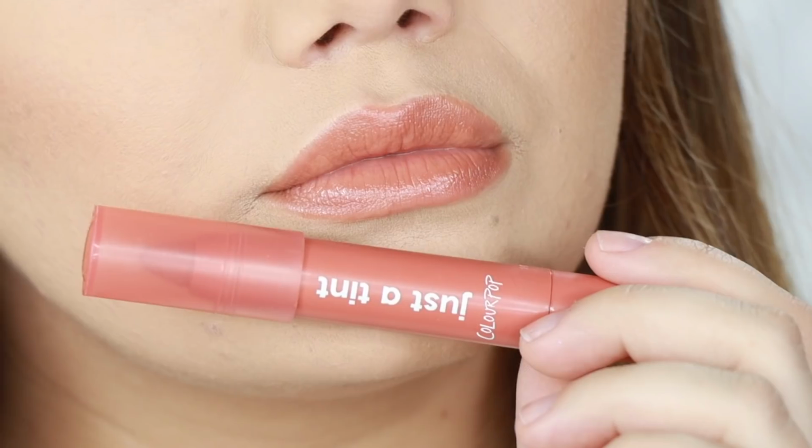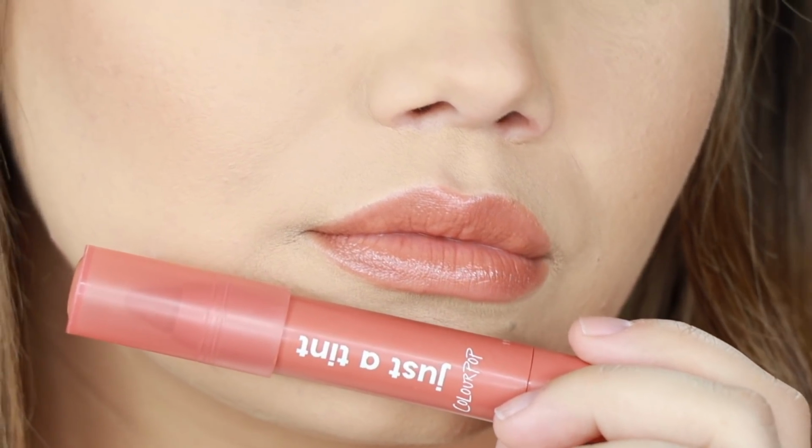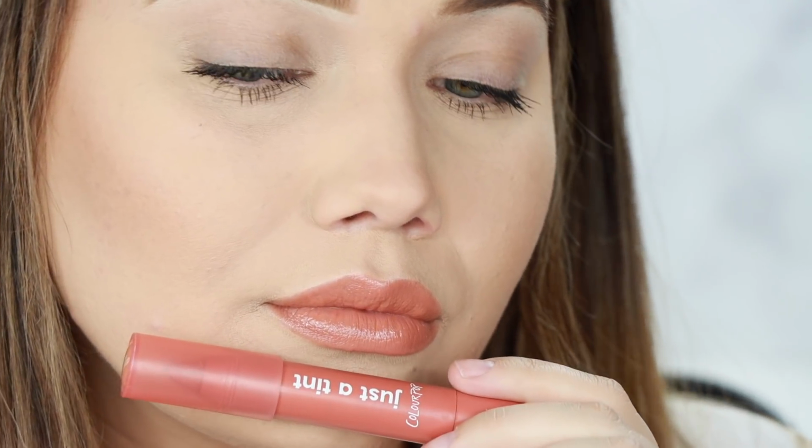You honestly can't go wrong with the Just a Tints, especially for daily use, just easy wear, because once they start to wear off, you're not left with any awkward lines, like for example with the liquid lipsticks. They fade so beautifully and subtly, but not only that, they keep your lips super hydrated, and I love this color. This is a great everyday color, or if you do a really bold black smoky eye, something simple like this on the lips is perfect. So again, this is the shade Overexposed.